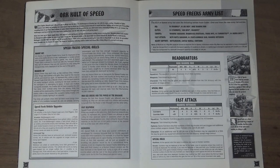Cool. All the special rules that apply to war bikes apply to Outriders, except they have the Scouts ability. That's interesting. So those are your bikers with Scouts ability. So they may deploy at the start of the battle, even in scenarios in which they could not normally be deployed. For example, if there were a defender in Take and Hold, the Outriders would set up at the start of the game instead of being in reserve. If the scenario is one where you can only deploy a limited number of units, the Outriders do not count against the limit for the scenario.